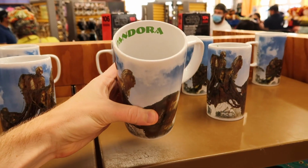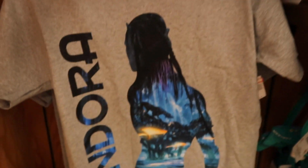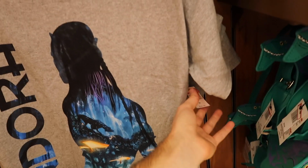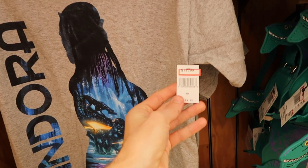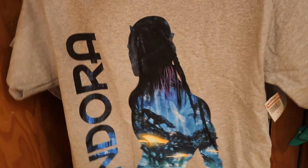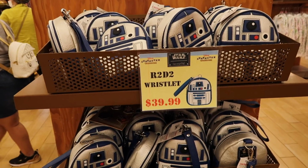If we look over here though, they have this Pandora mug, which they've had for a while. This is $9.99, originally $14.99. And then only smalls they have left in this shirt, and this shirt has been around for a while. I remember they had this in the girls section, they had this in the boys section. I think they pretty much had this shirt in every section. $12.99, originally $24.99, so it's about half off here. And I believe there's nothing on the back of these. Yeah, there's not. You still have a little Star Wars section over here too.